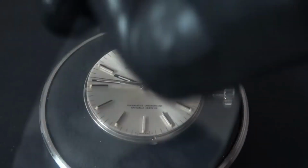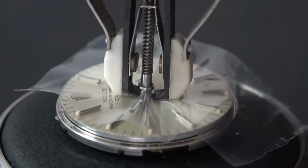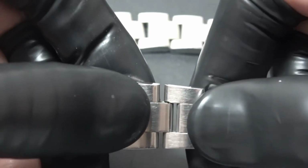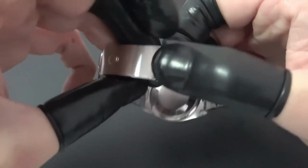The crystal protecting the dial and hands is often a key aesthetic element of a vintage Rolex. Scratches or cracks on the crystal can mar the watch's appearance. Restorers replace the crystal with an exact replica or a suitable alternative that maintains the watch's original character.